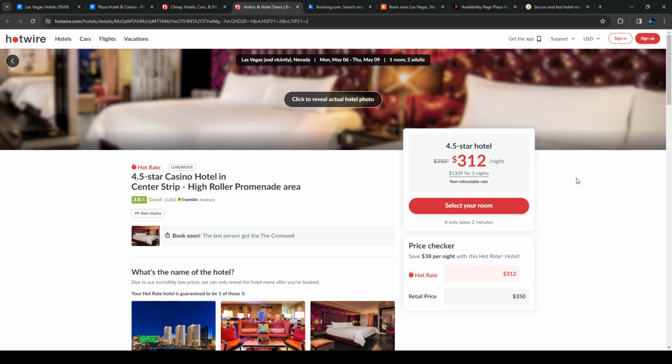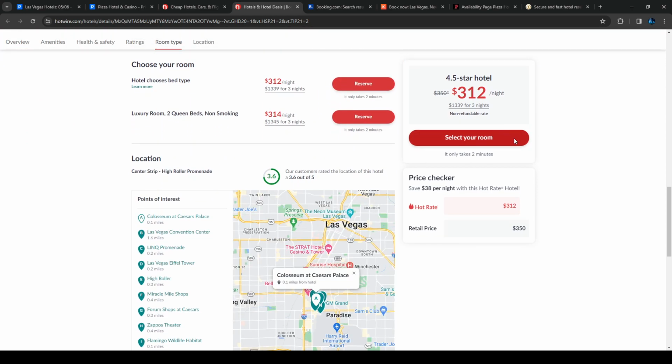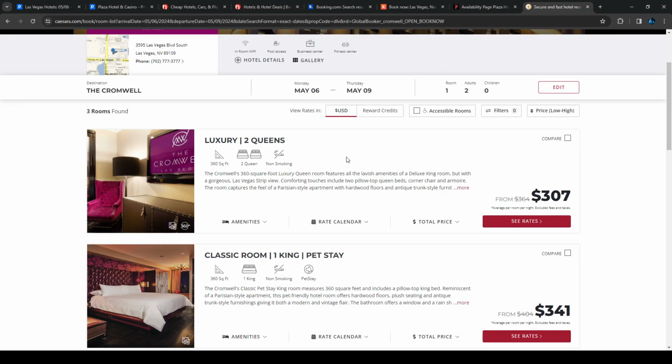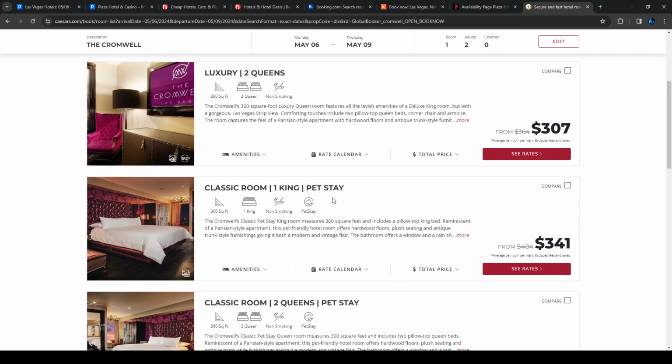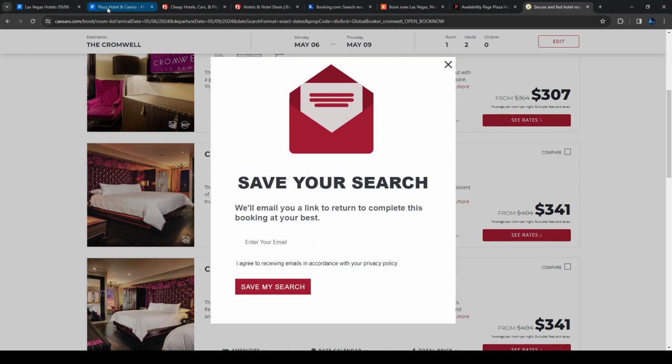All right, that's what we need to know. It says book soon. The last person already got it. So select your room and let's see what we get. We have hotel chooses bed type, $312 a night, or we have luxury room, 2 queens, non-smoking at $314 a night. Well, let's go back to the Cromwell. Luxury 2 queens, $307. Classic room, 341. So we go back and compare.